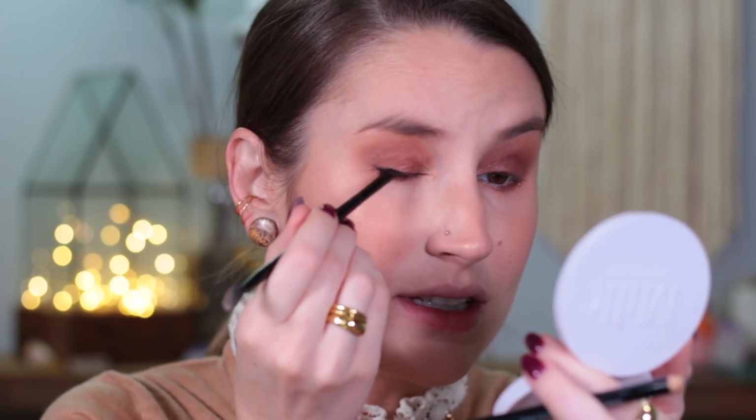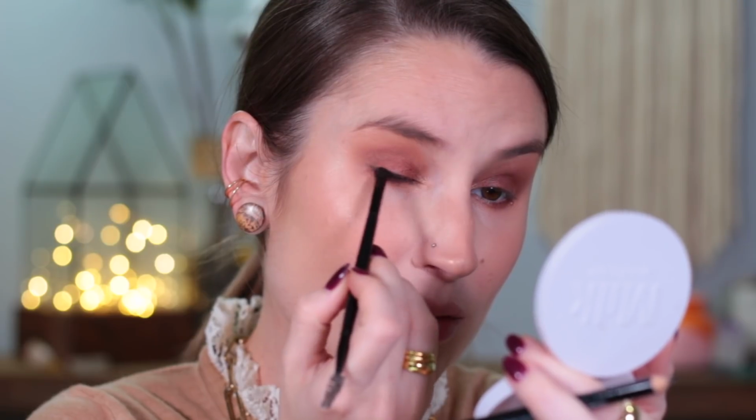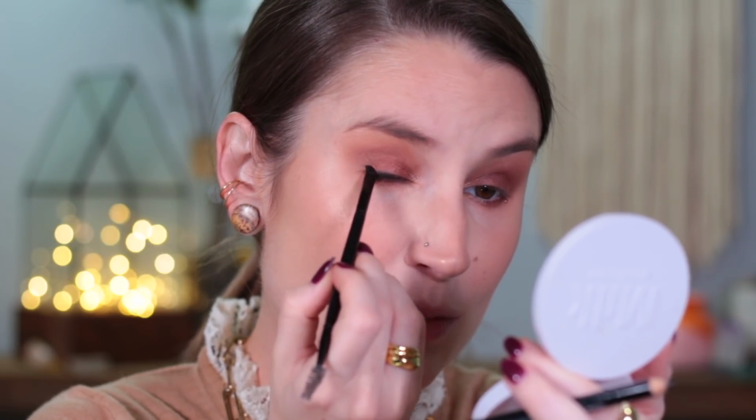This little e.l.f. double-ended brush is old as the hills. I think it was free. They love to send you lots of goodies if you order directly from the e.l.f. website, which I did a while ago, and so they gave me a spoolie with a little pencil brush on the other side. Eyeliner is just really everything, especially when your eyes are as close set as mine. It really makes a big difference.